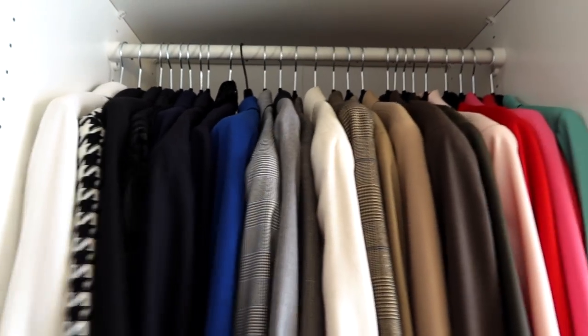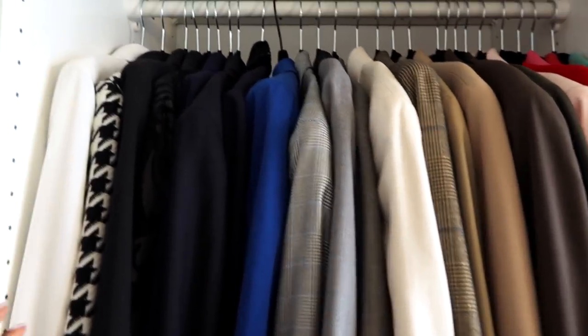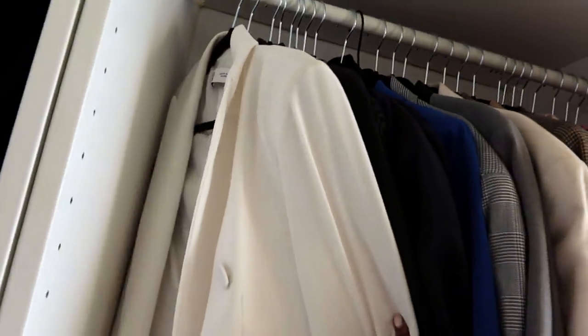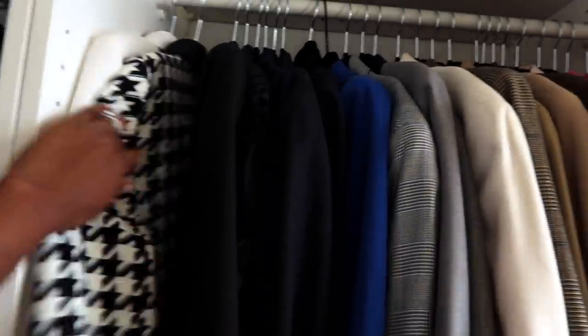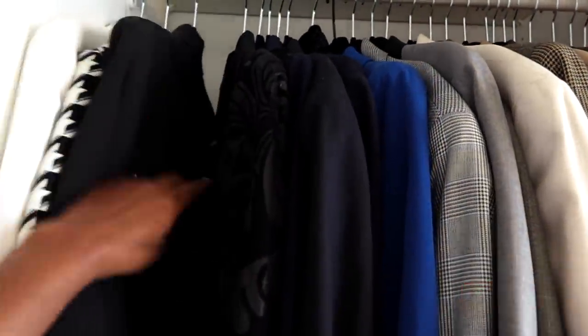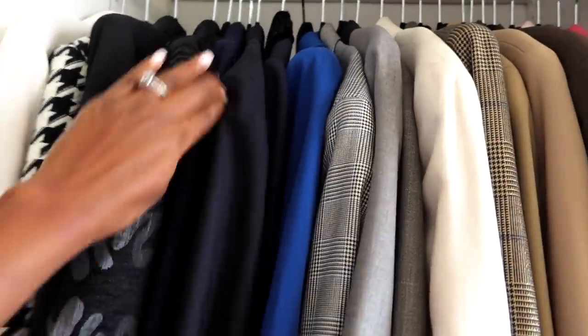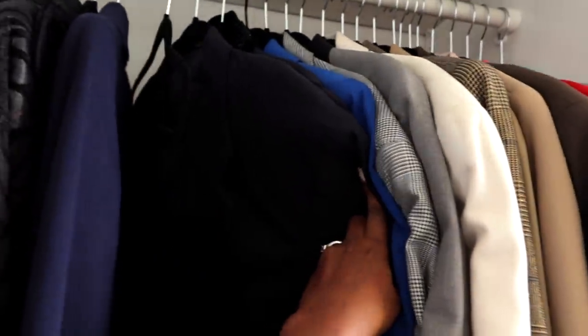I'll quickly go through the blazers if you're interested. If you're not, just speed ahead. This one is from Zara. This one is from ASOS. And this one is also from Zara. It's a tuxedo style. This one was thrifted. This is from White House Black Market. It's a suit. This is thrifted.